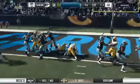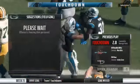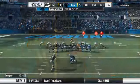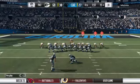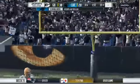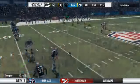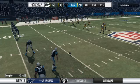The fullback tries to take him home, and he takes it into the end zone for a Panthers touchdown. It's the fullback, his second touchdown on the season. And the Panthers are able to draw a bit closer. The lead is trimmed down to 10. Two scores down, three timeouts left. Still a chance if they can somehow get this one back.